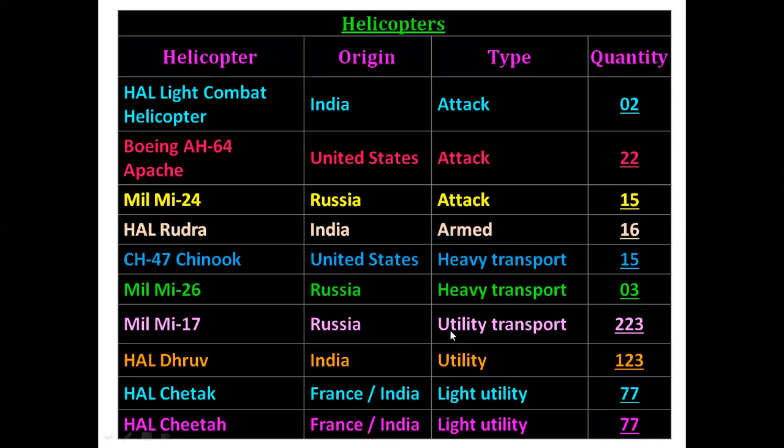That means, in a single word, you can call it a multi-role helicopter, right? Because of that, it was being asked for by so many armed forces across the globe, and because of that it was the most demanded helicopter, right? And that is the reason why it is being manufactured in a huge number, right? So that is what I can tell you in response to your question.